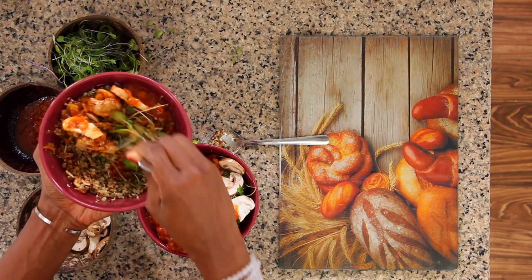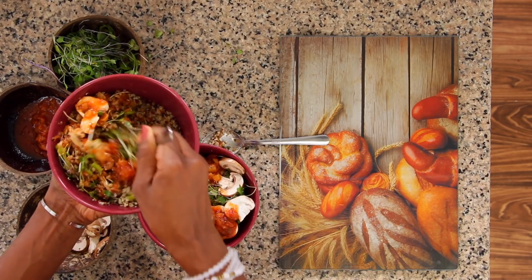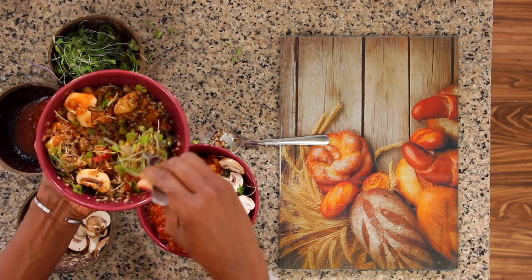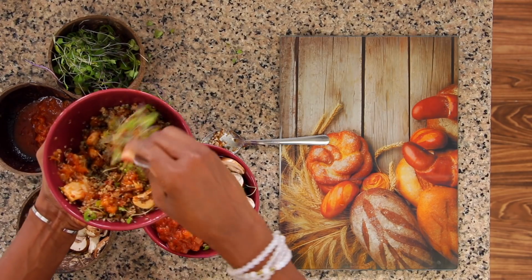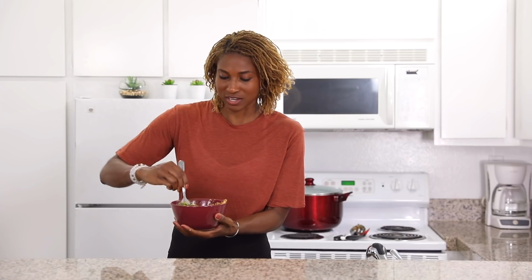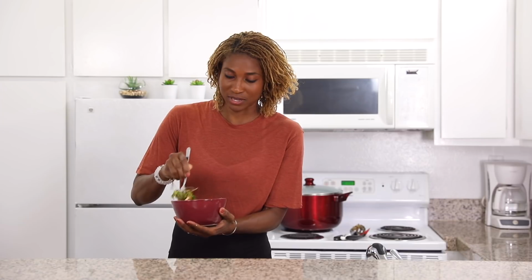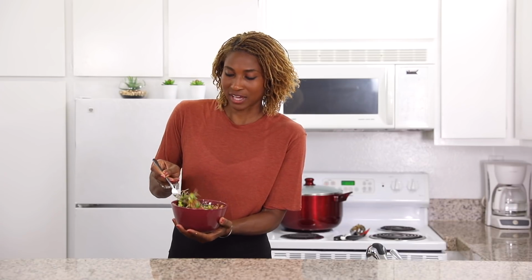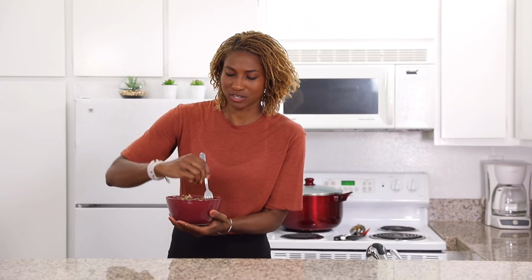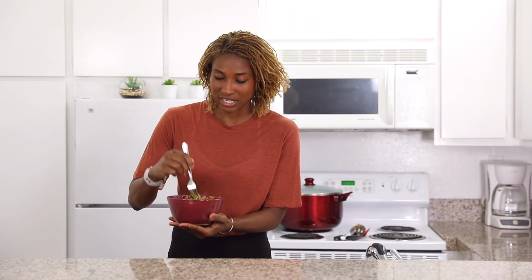So the salsa, as you can see, is just coating the quinoa, the mushrooms, and the microgreens. That's starting to look really delicious. And you would think you slaved over the stove for this recipe, but you didn't. You really just heated up that quinoa and threw those greens and salsa in there. But trust me, it tastes like you slaved over the stove for about 30 minutes on this. But in less than 5 or 10 minutes, you can have this amazing dish. And it is absolutely delicious.